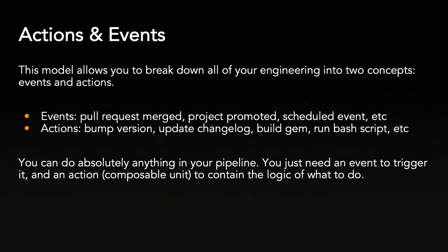Right. So you want to break things down into actions and events. Events are the things that are happening within your ecosystem. A pull request is merged. You've promoted a version of an application to a new channel. Some scheduled event is happening, like it's 3 a.m., it's time to back up the docs site. Not a real example. Right?